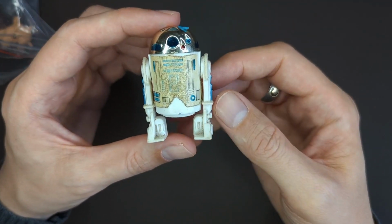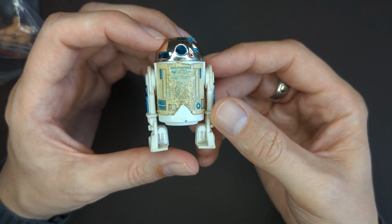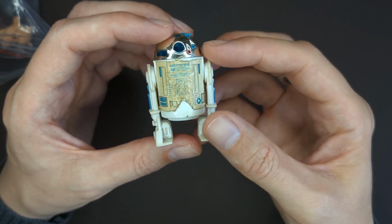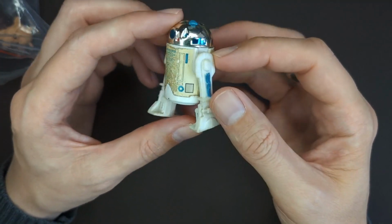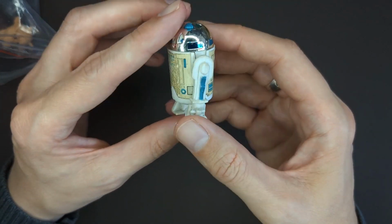And of course the condition of this is, it has been used by some kid, which is of course the reason for the existence of these figures. But it is rather dirty here in the legs, and the stickers are pretty worn and dirty as well.